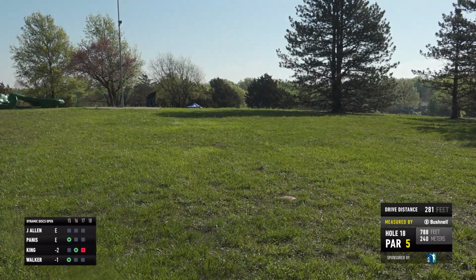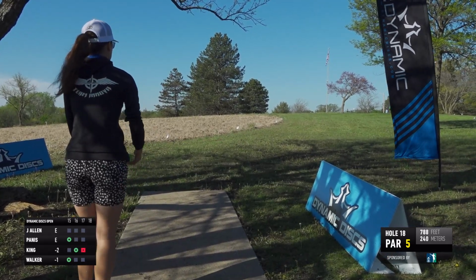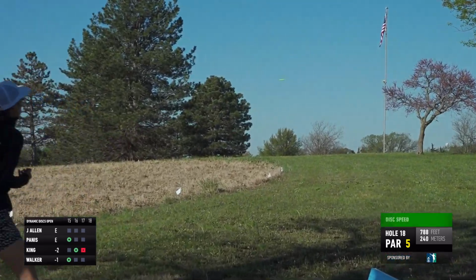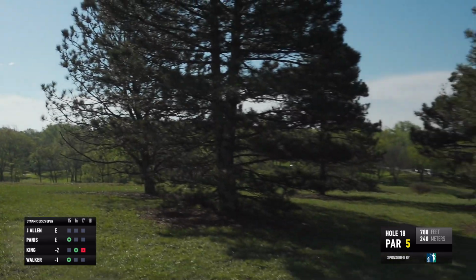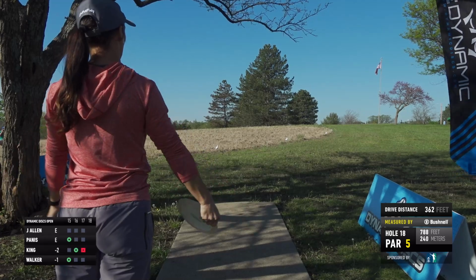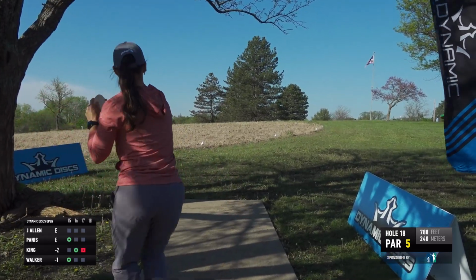There we go. Good position. Definitely playing for position and not distance here. And nothing in your way, which is the goal of the tee shot. It is easy to run into trouble. There is a right to left wind out there today, so it's pushing everything into these trees. And Kona, unfortunately, is going to have to pitch out from there.